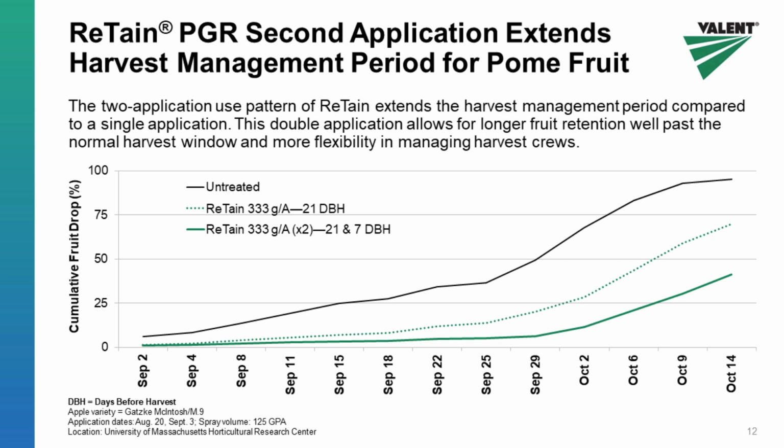This slide shows you some data looking at cumulative fruit drop. So each of those lines represents the amount of fruit drop over time. You have time on the bottom axis there. And we're looking at the untreated trees. You can see how fruit are dropping there over time. And this is McIntosh, so classically a very high ethylene producing variety, and also one that's very prone to fruit drop. And we're comparing in those green bars either Retain at a single pouch at 21 days before harvest in the dotted line, or a split application.